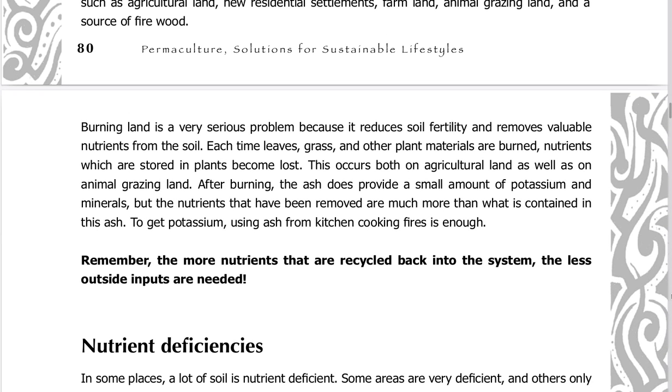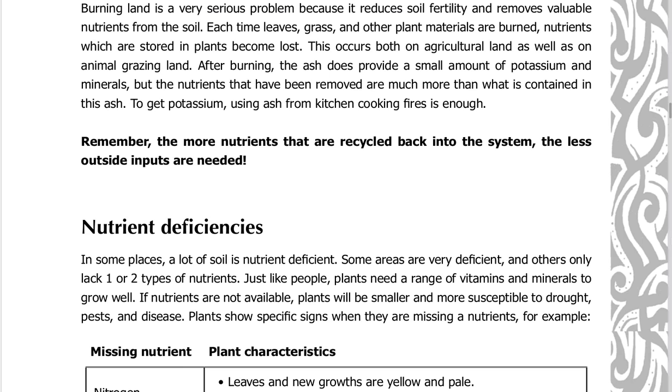Burning land is a very serious problem because it reduces soil fertility and removes valuable nutrients from the soil. Each time leaves, grass, and other plant materials are burned, nutrients which are stored in plants become lost. This occurs both on agricultural land as well as on animal grazing land. After burning, the ash does provide a small amount of potassium and minerals, but the nutrients that have been removed are much more than what is contained in this ash. To get potassium, using ash from kitchen cooking fires is enough. Remember, the more nutrients that are recycled back into the system, the less outside inputs are needed.